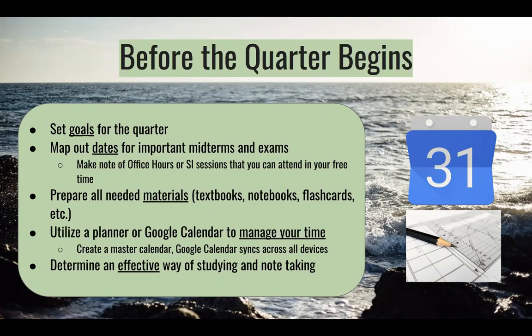And lastly, prepare all the necessary materials you might need, such as renting or buying textbooks, getting flashcards, notebooks, etc.